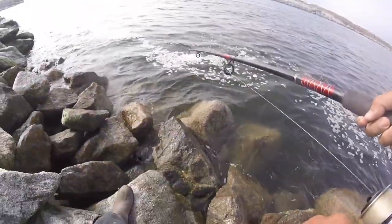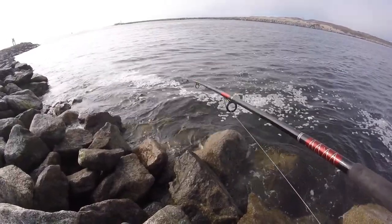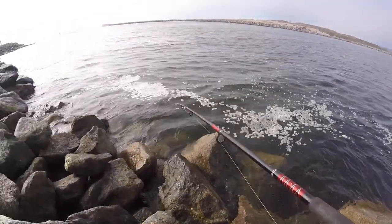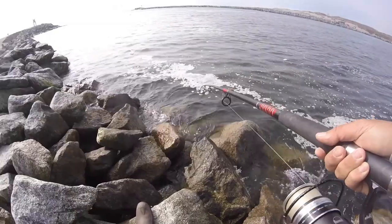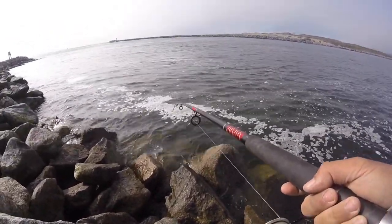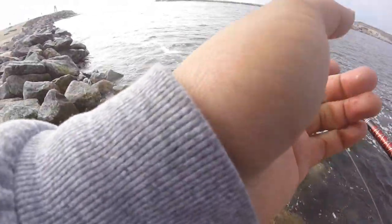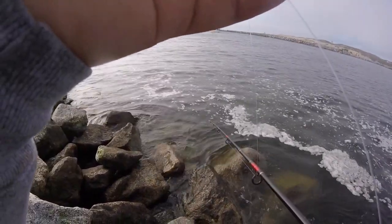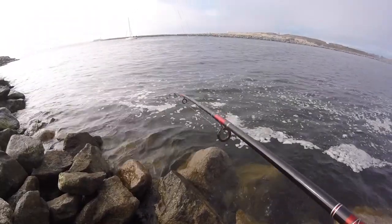Hopefully my other fish is still attached to the rope over there where I left him. Oh. I'm getting some bites. We are getting some bites. Jesus. Whatever this is, it's major, man. Oh my lord.